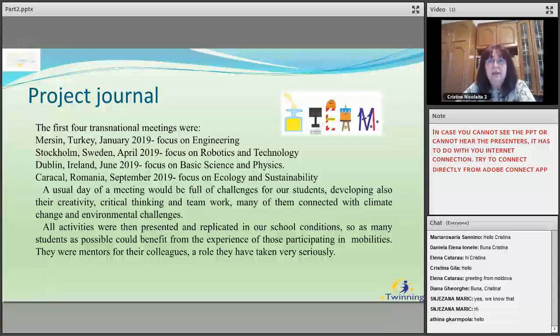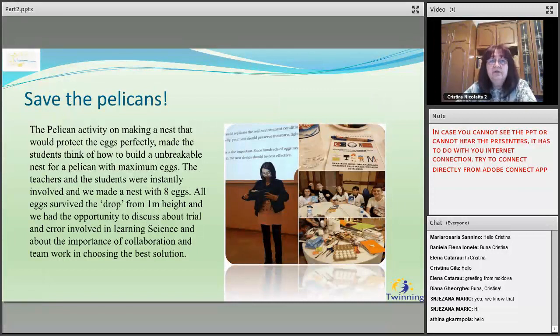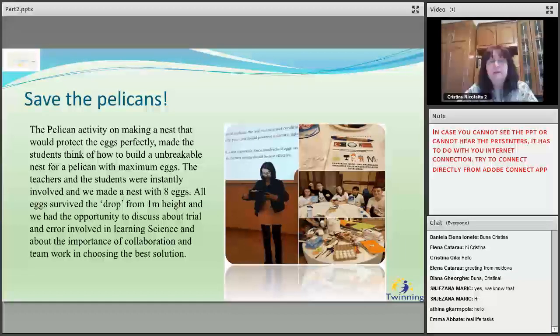I must say that in every meeting there were four or five students, but when they came back to our schools, they replicated the activities and involved all their colleagues. Save the Pelicans was a great activity during the mobility in Mersin in Turkey. Our students needed to create a transportation device to protect pelican eggs, not only when they are transported to the lab, but they also needed to provide a safe environment so the chicks could go out safely.